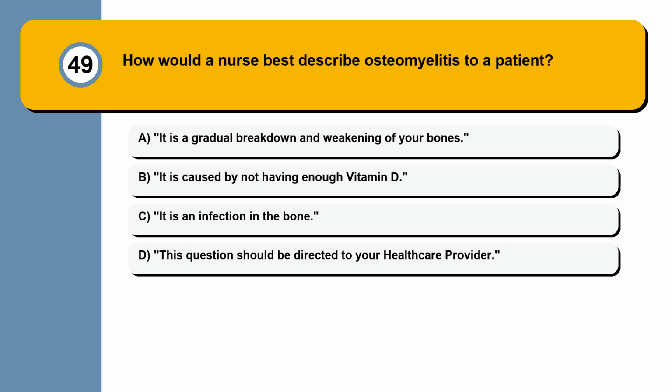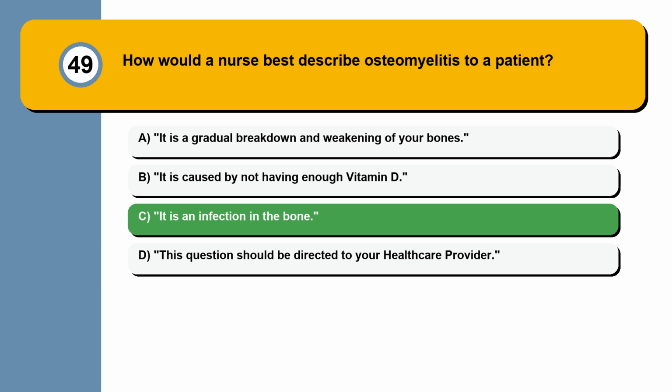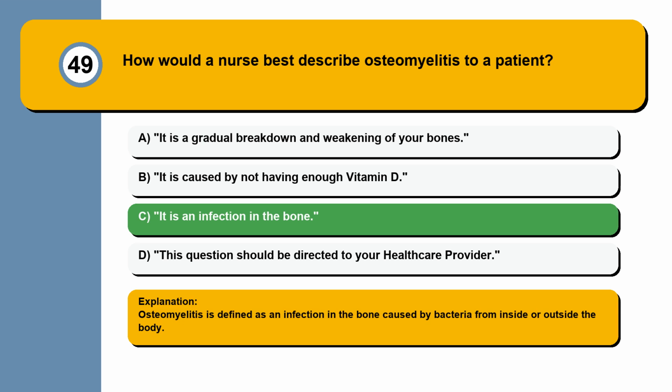Question 49. How would a nurse best describe osteomyelitis to a patient? It is a gradual breakdown and weakening of your bones. It is caused by not having enough vitamin D. It is an infection in the bone. This question should be directed to your healthcare provider. Osteomyelitis is defined as an infection in the bone caused by bacteria from inside or outside the body.